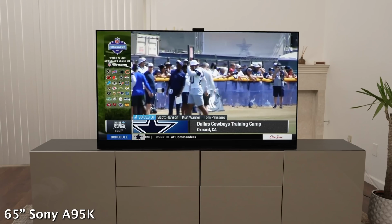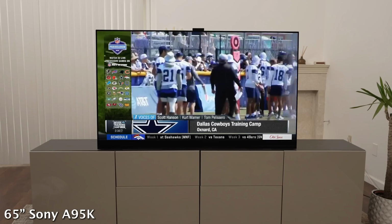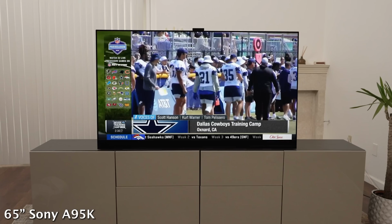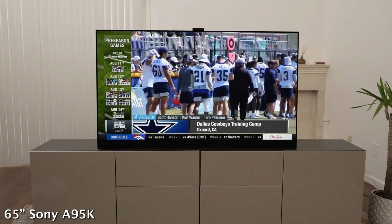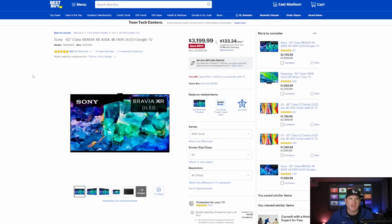And I'm not sure if they're going to release a new model, an A95L, I guess, but I definitely would be interested in at least having an A95K in a 77 inch, maybe with the newer 2023 panel, but I don't have any inside information on how that's going to play out. So the A95K at 65 inch is $3199. It is a bit higher than it was before, still better than the $4,000 price that it came out at.